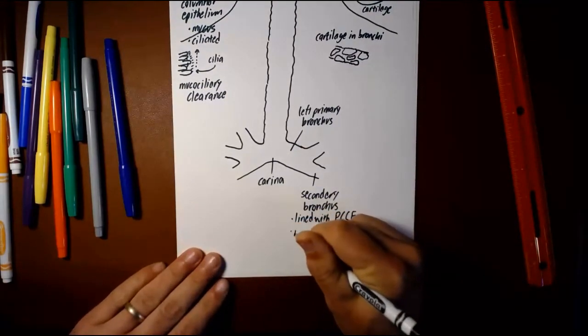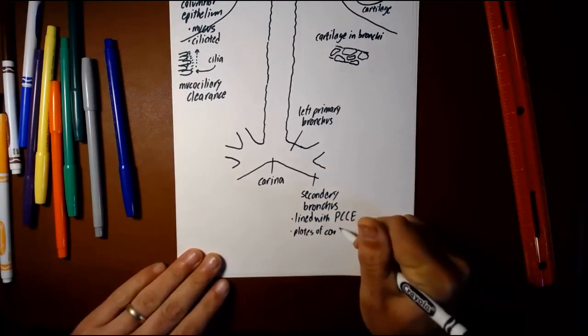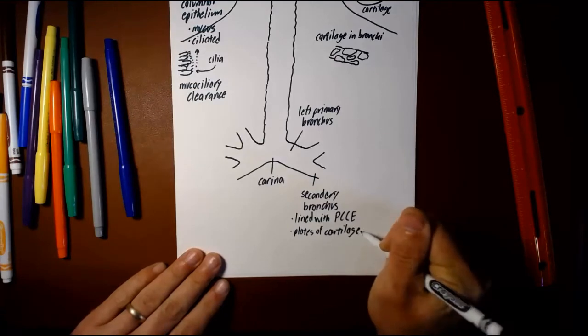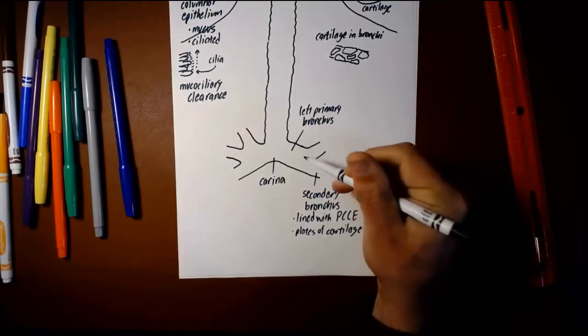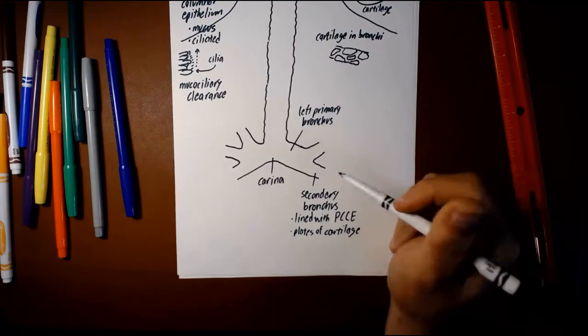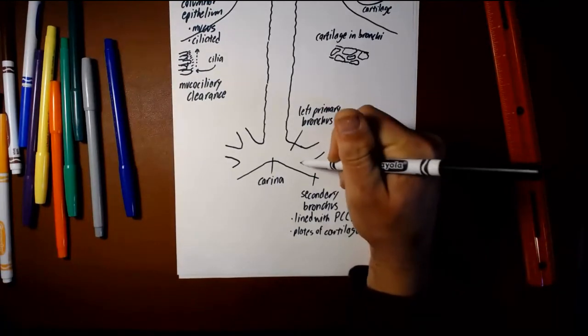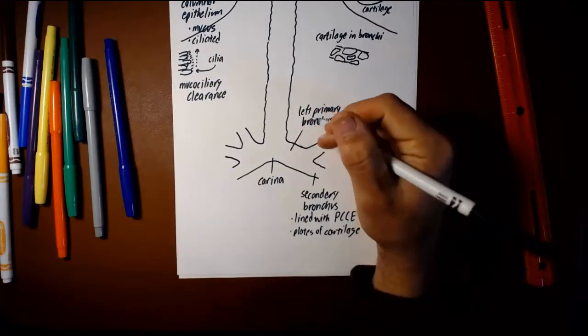And they have the plates of cartilage. So these are still conducting passages. Their job is still to bring air deeper into the lungs and humidify, clean it, and warm it up. Because they've got that mucous epithelium and the cilia, we're still sweeping contaminants up out of them.